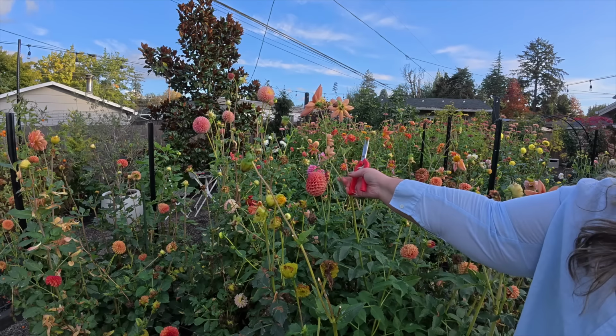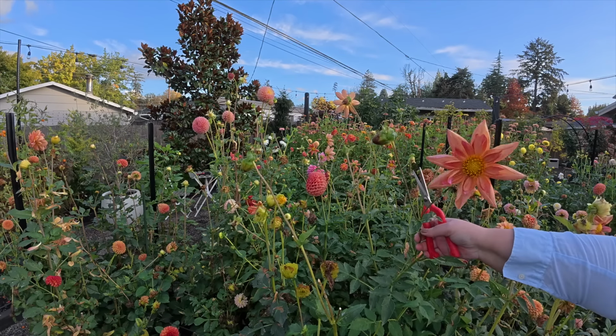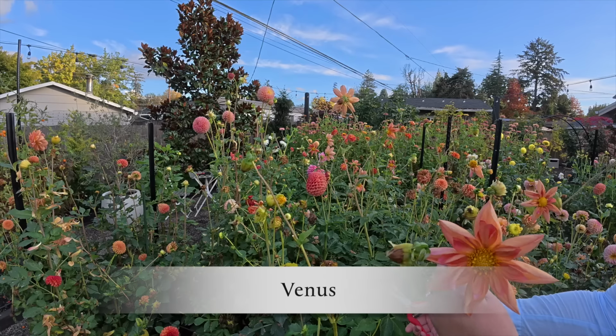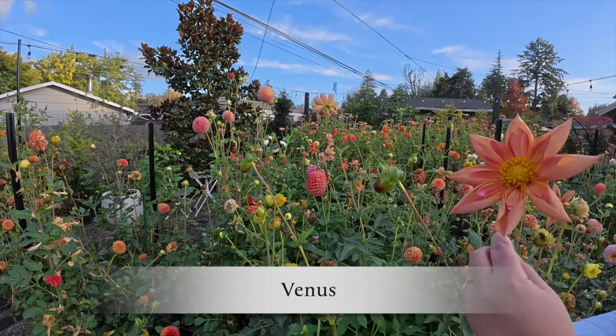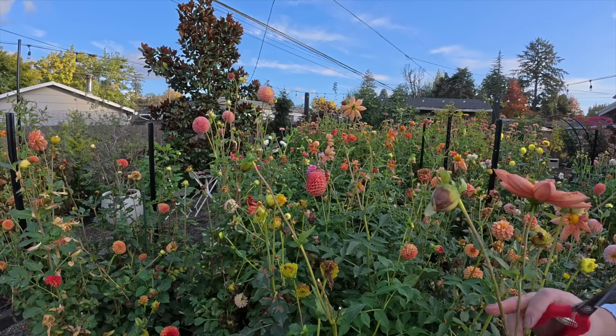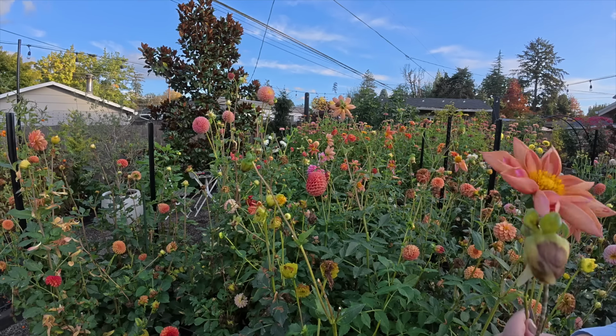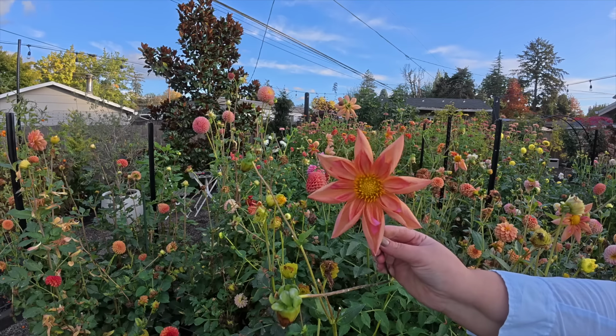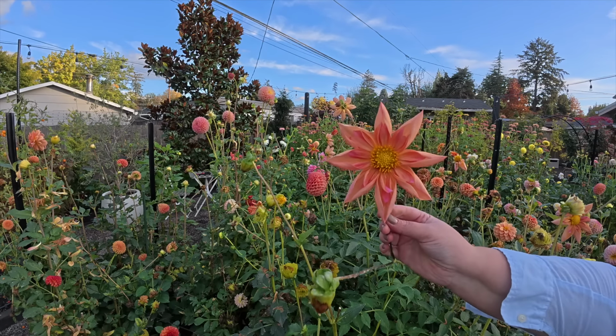All right, here is one that we've talked about previously, and I've shown you guys her in a previous video, but this is Dahlia Venus, and she is a colorette. She gets about 4 to 4.5 feet tall, and the blooms are about 3 to 4 inches across, and she is a showstopper. How can you not love this dahlia?